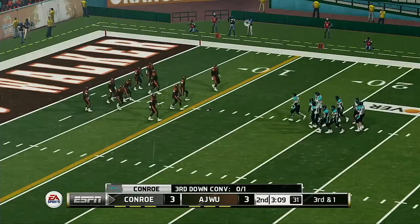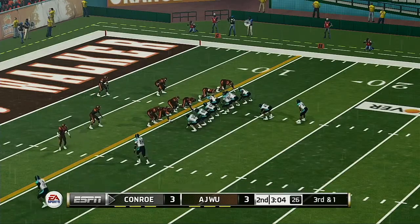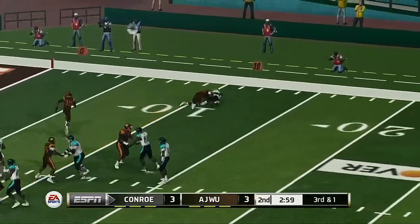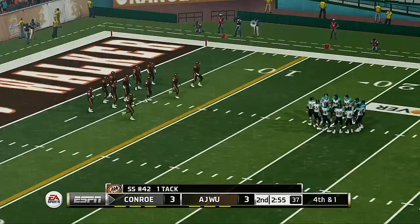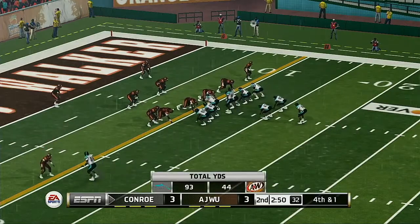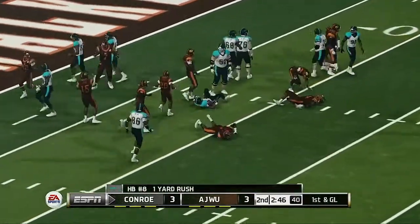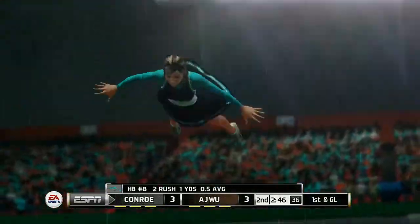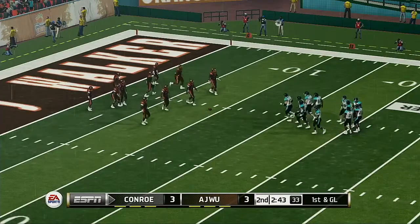Short yardage situation here. It's third and one. For the corner. Good tackle there in space. He gets out to about the 9-yard line. First down, and they've got their eyes on that goal line.